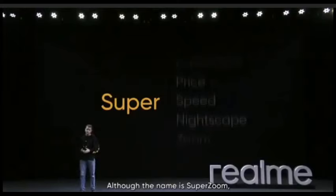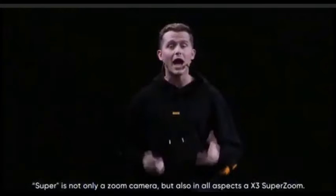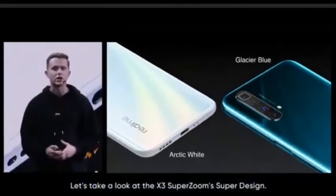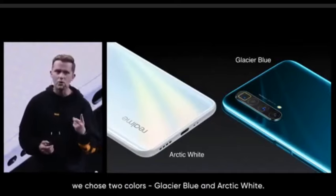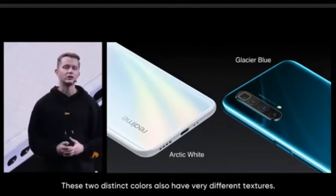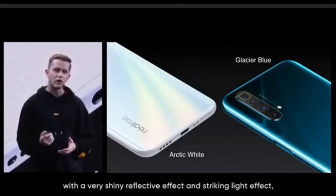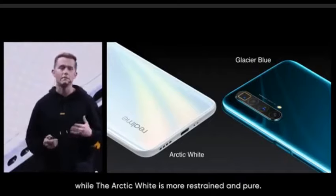Although the name is Super Zoom, Super is not only a zoom camera, but also in all aspects an X3 Super Zoom. Let's take a look at the X3 Super Zoom's super design. On the X3 Super Zoom, we chose two colors, Glacier Blue and Arctic White. These two distinct colors also have very different textures. The Glacier Blue version uses a highlighted glass surface with a very shiny, reflective effect and striking light effect, while the Arctic White is more restrained and pure.